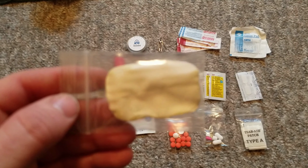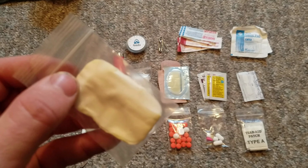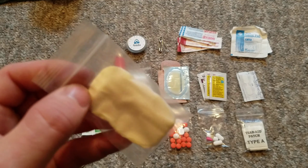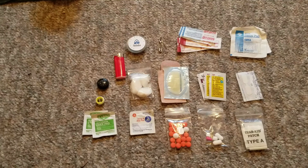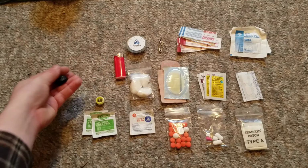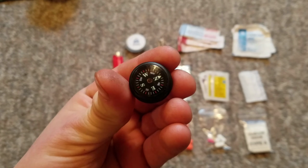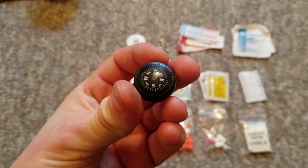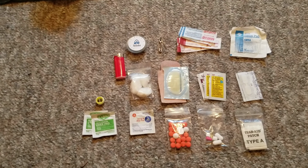This is sheets of camp soap that I removed from the package. I'm only going to bring this if I decide to bring my contact lenses, which I haven't decided on yet. And that would be just to get my hands a little cleaner if I do decide to take them out in the woods. This is just a small compass. It's probably not necessary, but I'm kind of a map nerd. I like to see where I'm looking, like which direction off of viewpoints and stuff like that.